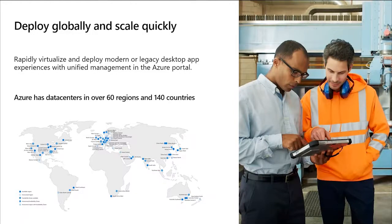A last point I'd like to bring out is that Azure has data centers in over 60 regions and 140 countries. At least half of those regions have high availability, meaning that there are multiple data centers within a region, and you can deploy WVD globally and scale quickly.